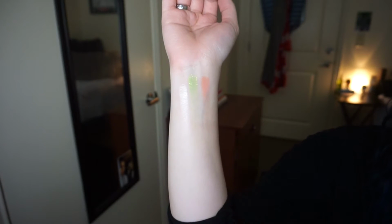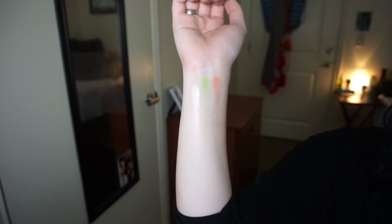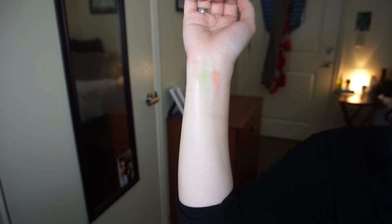Their mattes can be a little bit on the powdery side and can kick up a lot of product and have some fallout, but their shimmery shades are always really good, and the matte shades are still good and still very usable. They're just not as good as a higher quality one, obviously. They also have single shadows, which I used to have a few, but I don't have any anymore. But they're also really cheap, and they're also really good quality.